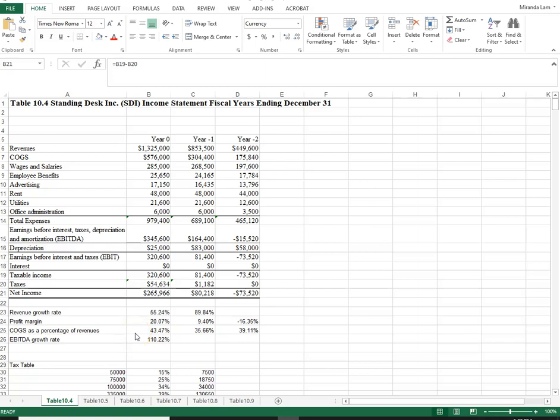In this second exercise, we're going to look at another company, Standing Desk Inc. The big difference between Standing Desk and Dim & Fill is that Dim & Fill is a very stable company in a very stable industry, and there is no expectation for dramatic changes. So the stable growth model works for that company.